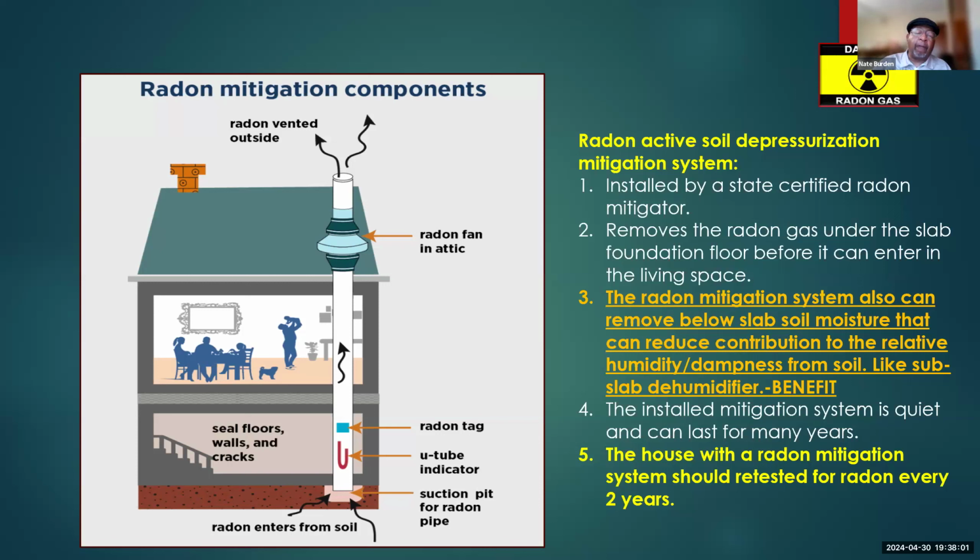The other point of putting in a system like this: when we put in a radon mitigation suction system, or a radon active soil depressurization system, not only does it reduce the radon, it reduces the soil moisture impact to the slab. So the relative humidity in that basement area will actually drop. It's sort of like a glorified dehumidifier at the same time. Besides removing radon, it's removing soil moisture, thus reducing conducive conditions for fungal growth and damp building syndrome.